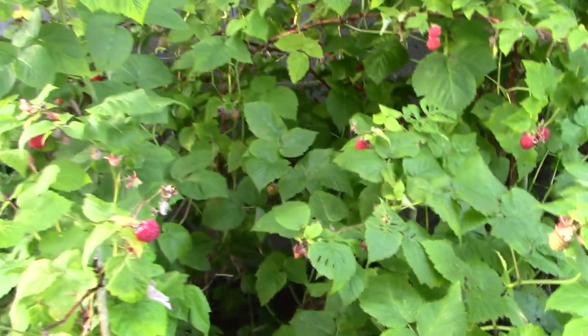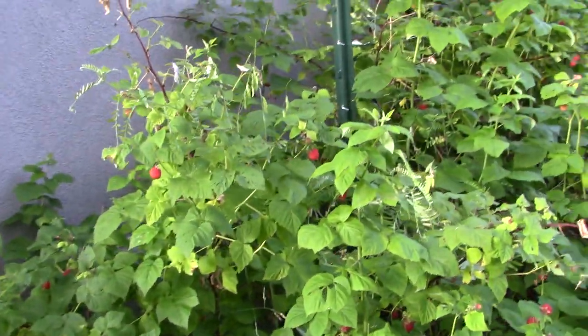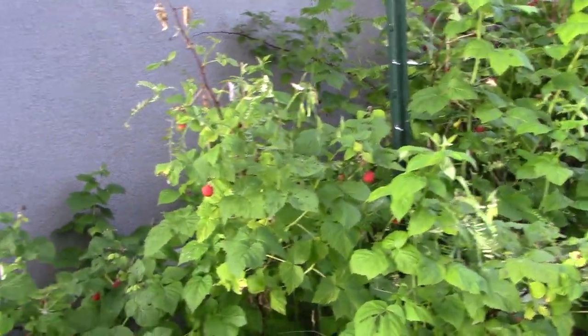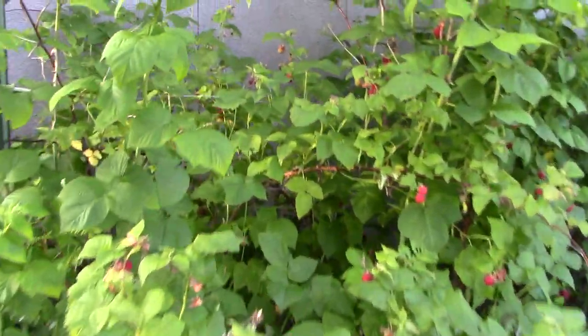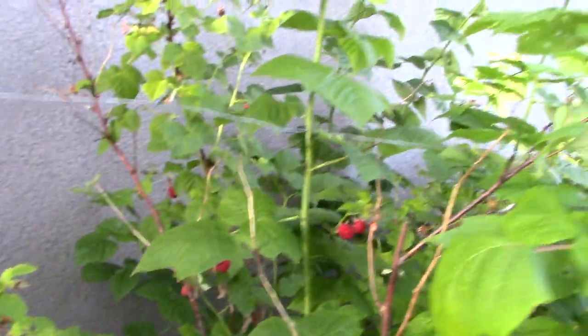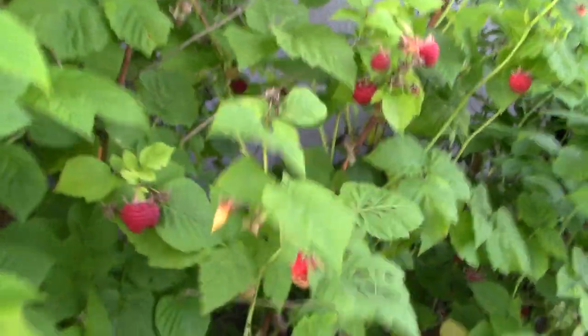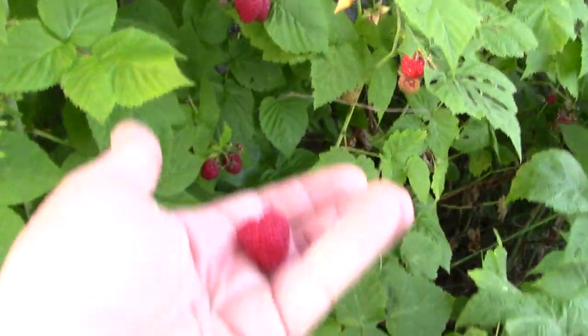We've been pulling pails of raspberries out of this bush, and it's been about 3 or 4 days since we've picked, and you can see everywhere you look is just loaded with berries. The Boyne berries here are doing really well.